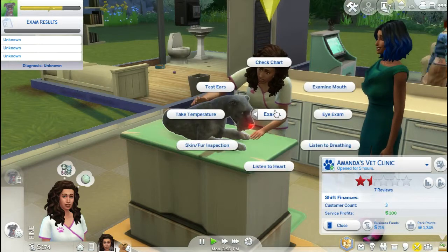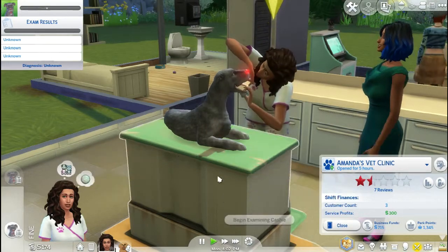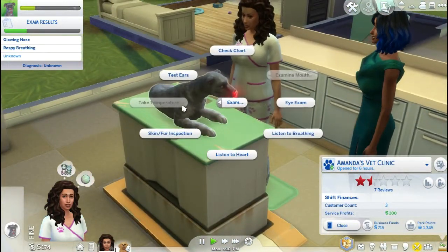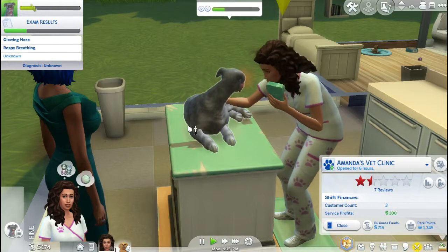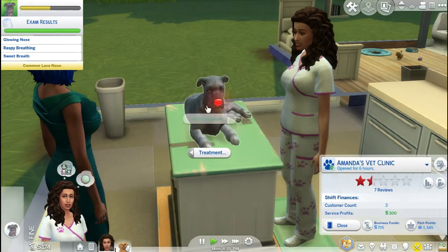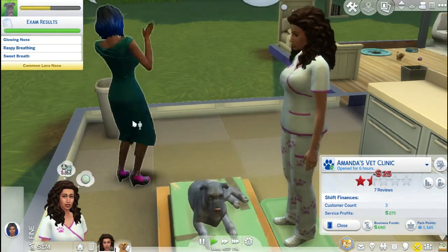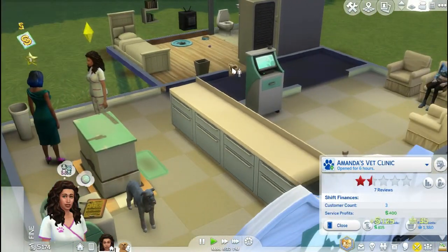Let's examine mouth again and take temperature. I know that I have to do the thing. Oh, we have a cat in. Yeah, Josie is with Katarina. They are in a vet clinic. Okay, we see we have some stuff. Listen to heart. I know it's the nose glowing. I clearly see it's the nose. Common lava nose. Organic disinfectant spray. Nice, some disinfection. Okay. Fine. So let's tell them what was wrong with that. And that's it.